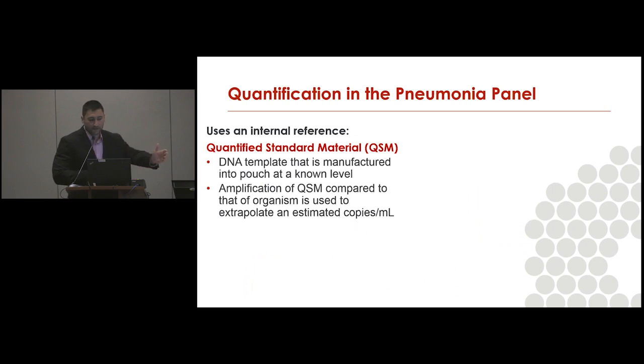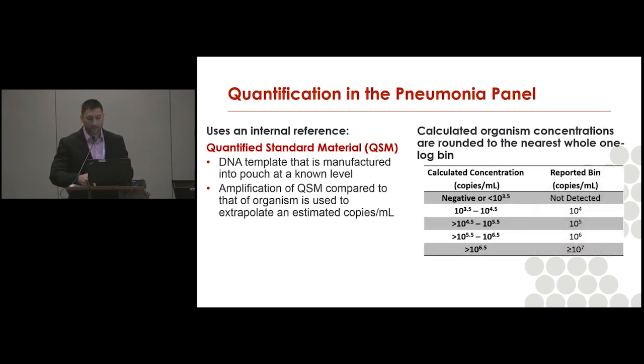As I mentioned, there are 15 analytes on this panel that are reported with quantification. The way that we do that is with something that we call QSM, or Quantified Standard Material. This is a synthetic DNA target that's pre-manufactured into every pouch at a known concentration. And within the pouch, the software looks at the amplification curves of this QSM at a known concentration and compares that to the amplification curves of our pathogens of interest, and then it can extrapolate an estimated copies per mL.